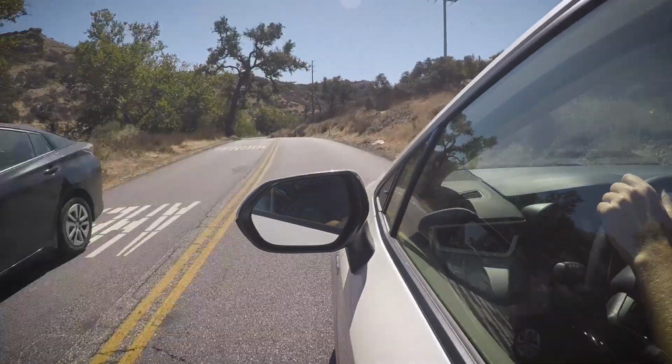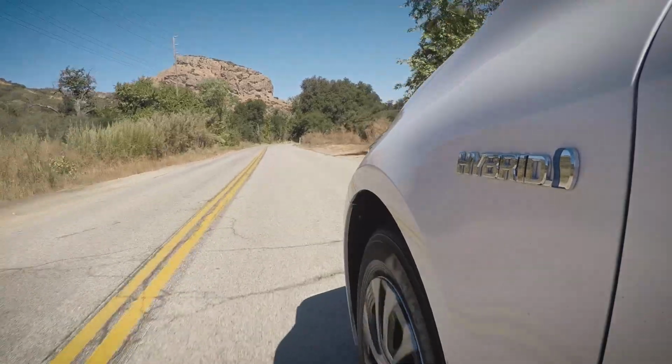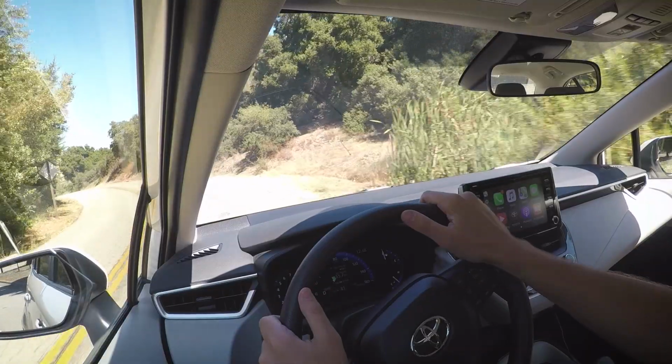If you've ever driven the latest generation Prius, you'll pretty much know exactly how this car drives. It's nearly identical. Just like the Prius, the hybrid powertrain seamlessly switches between the electric motor and the gas motor depending on the driving conditions.